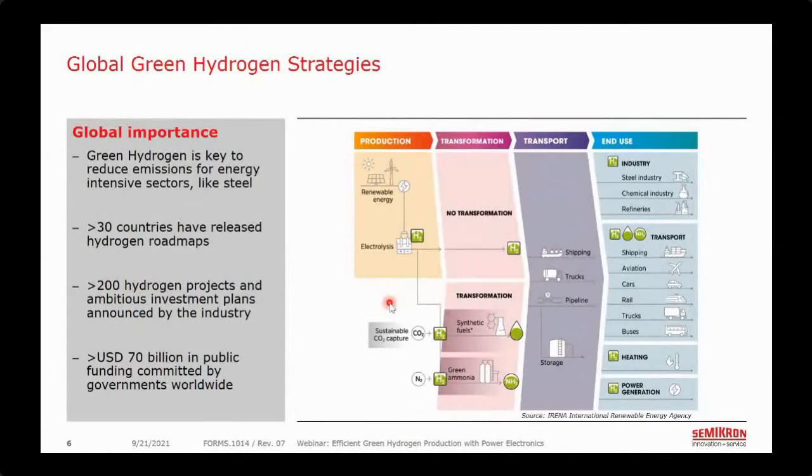So green hydrogen might be the key to reduce emissions, especially for energy intensive sectors like steel or chemical industry. However, there are several challenges. Hydrogen must be produced using electricity coming from renewable energy in order to be green. So electricity cost plays a major role. It has to be the abundant electricity, which we probably cannot use in the grid, from solar and wind, that can be used to create hydrogen.